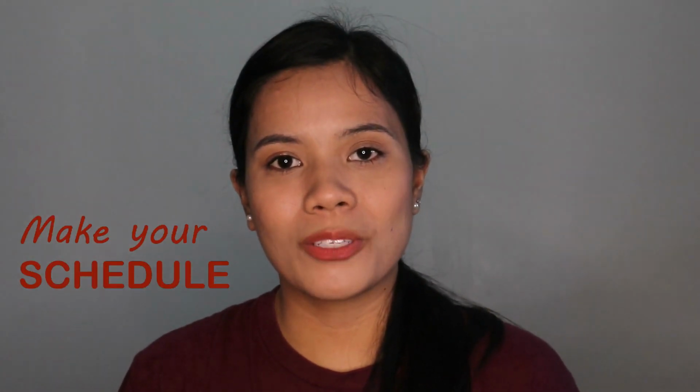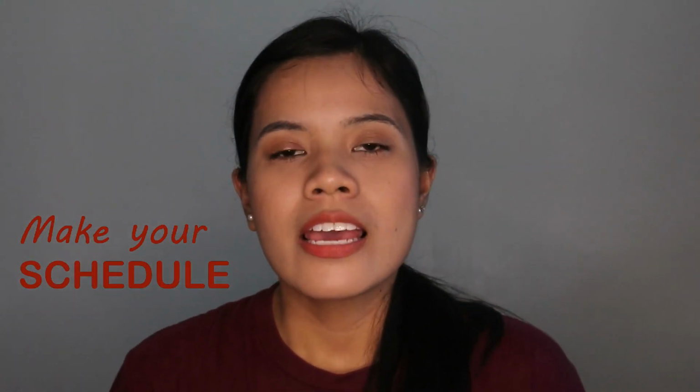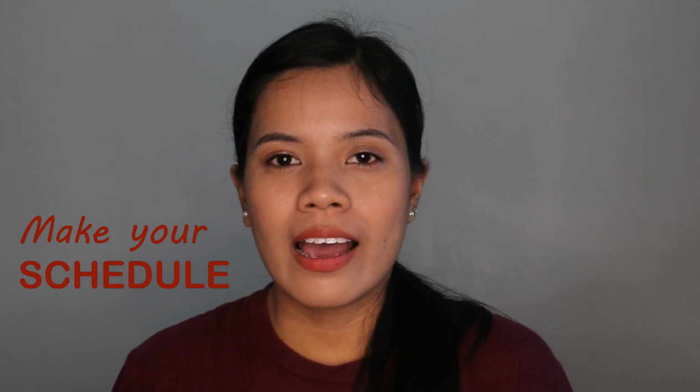So, number two tip is to make a schedule. Schedule means kung ano yung mga gagawin mo for the day or for the week or for the month. It will depend on you. Just like the goals, you can make daily goals or weekly goals or monthly goals. For your schedule, you can make your schedule as well. For me naman, what worked for me is to set up a schedule daily.